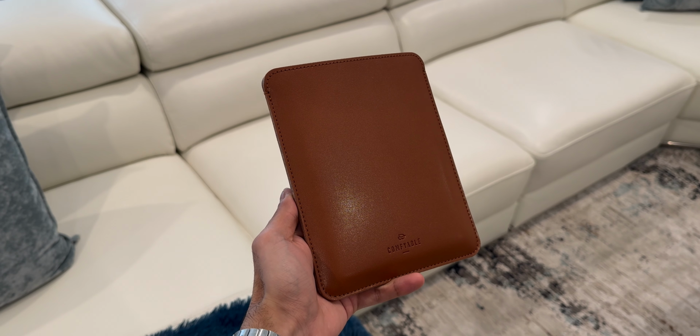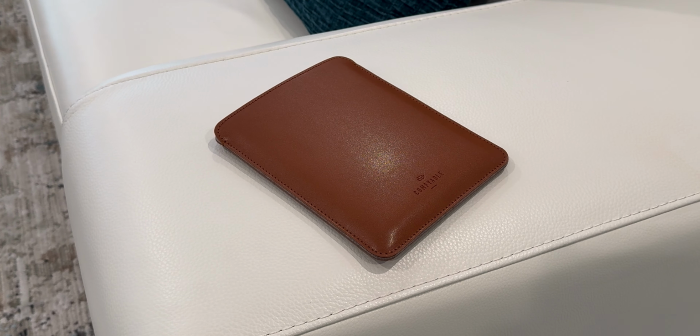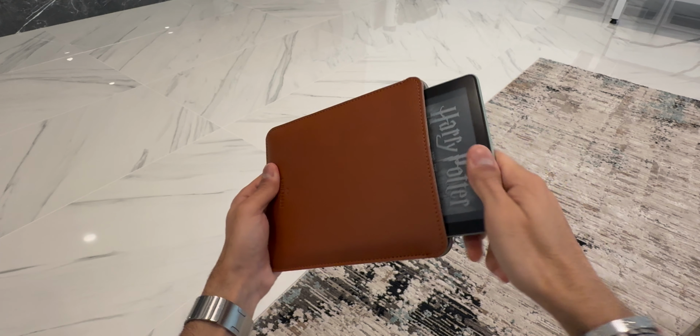So I have tried cases for the Kindle Paperwhite, but I always come back to not using it without a case. However, I do travel a lot, so I got this really nice sleeve from this company called Comfiable. It looks really nice and premium, and it just cost me like $15 on Amazon. It's sleek, but it also has a touch of this old school luxury diary feel to it, which I really like.